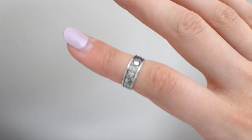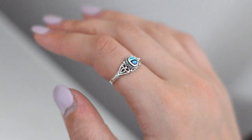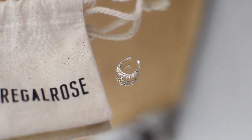Then I got this sun midi ring, which is £16. This mother of pearl toxic mermaid ring, which is £24. And a faux septum ring, which is £22. This was an item that I got really excited about. I've wanted a septum ring for a while just to see what it would look like, and I actually kind of like it on me. Let me know what you guys think. I reckon my mum and dad will absolutely hate it on me, but that's mums and dads for you.